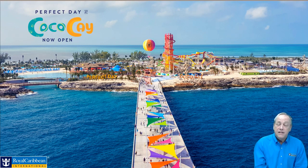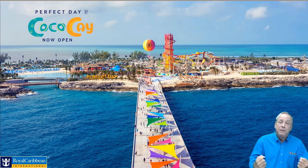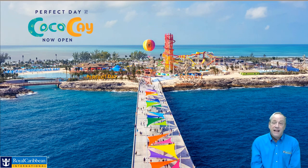Because remember in the past, it could be a gorgeous sunny day, but if the waves were rough, we would have to skip the island because we couldn't put the tenders out, and the tenders are the little boats that take you from the ship to the island. Now we're able to dock right up at the island, and because of that, we're even doing some sailings that stay overnight at the island. And at night we have great bands, we have parties, we have a live fireworks display. It's pretty incredible.